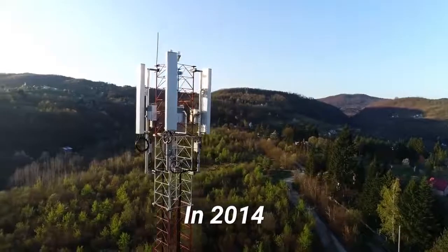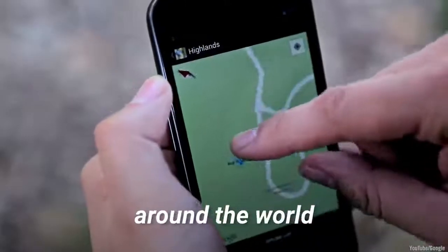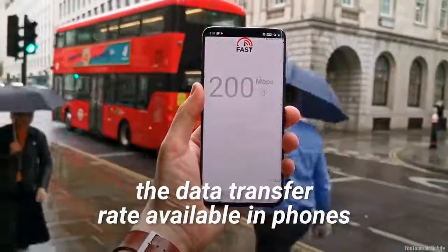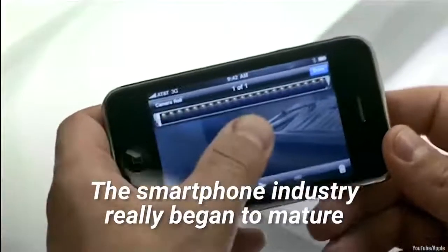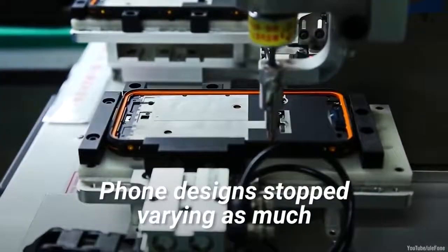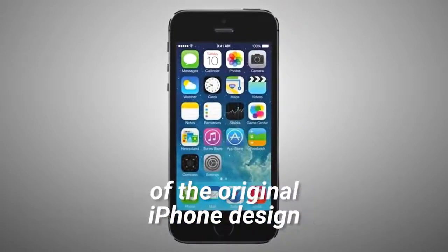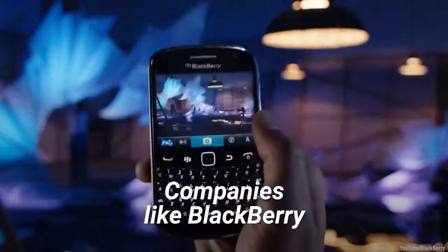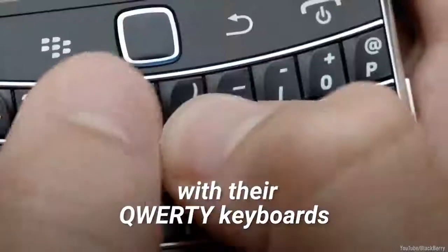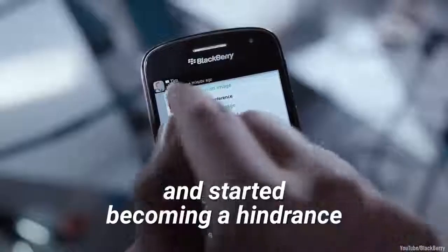In 2014, 4G wireless networks began rolling out around the world and further increased the data transfer rate available in phones. The smartphone industry really began to mature. Phone design stopped varying as much, with most phones resembling some variation of the original iPhone design. Companies like BlackBerry tried to cling on to relevance with their QWERTY keyboards, even if they stopped being a novelty and started becoming a hindrance.